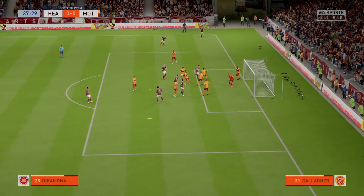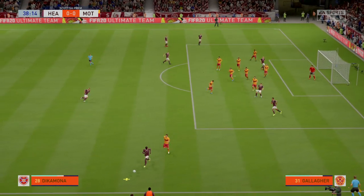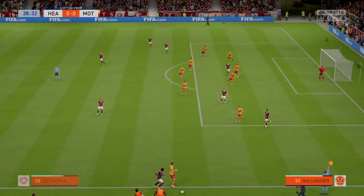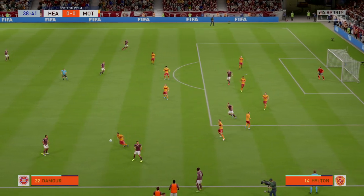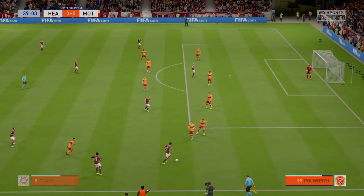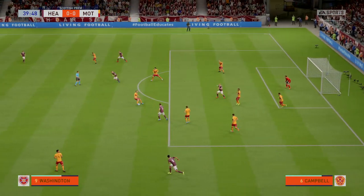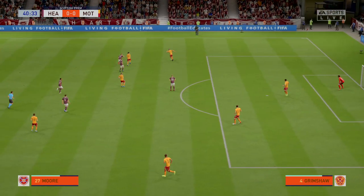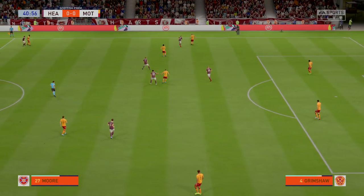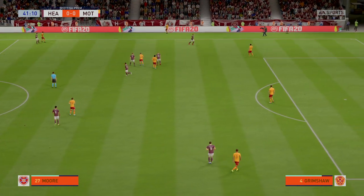Put the corner in the middle. And it will be their throw. He could cross it now. Can really get at the opposition here. Excellent interception. Good one-on-one defending with the tackle.